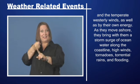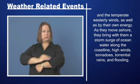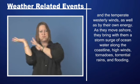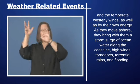As they move ashore, they bring with them a storm surge of ocean water along the coastline, high winds, tornadoes, torrential rains, and flooding.